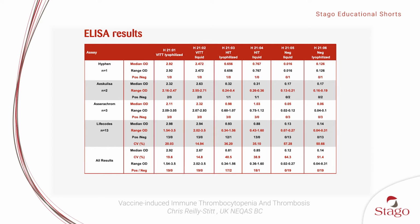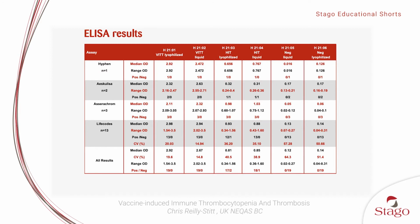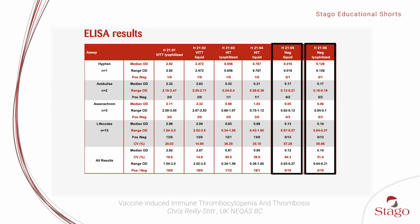For the HIT samples, we've seen almost all of the samples, HIT lyophilized plasma, as positive, apart from 2 particular sets of results, one from a LifeCodes kit and the other one from the Asserachrom ELISA kit. And then for the negative results, we've seen all ELISA methods get full negative sets of results.